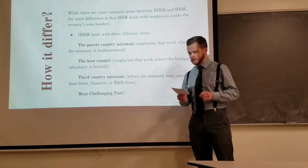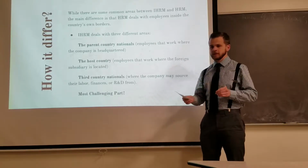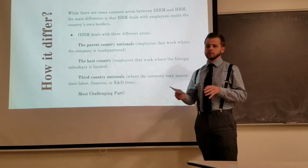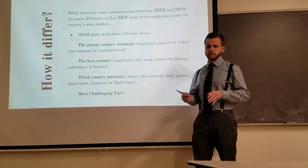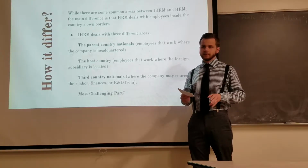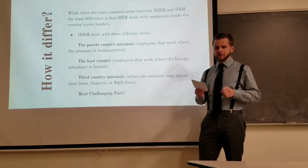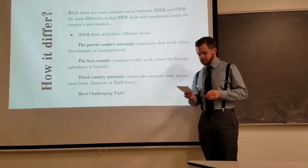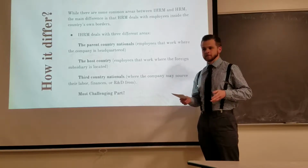Well, there are some common areas between human resource management and international HRM, but the main difference is that HRM deals with employees inside the country's own borders only. International HRM deals with 3 different areas. First is parent country nationals, and that is where the country that the headquarters is located in. The second, host country nationals, or a foreign subsidiary. And the third is third country nationals, and this may be where they source their labor, finances, or even research and development.